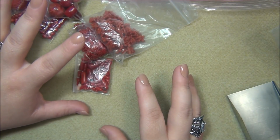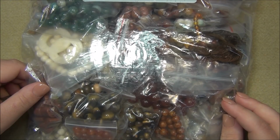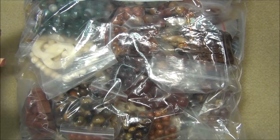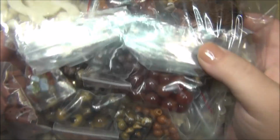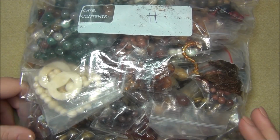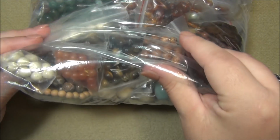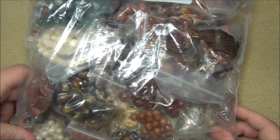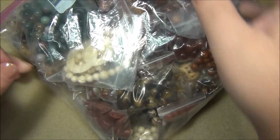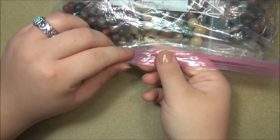I'm going to put this away, and then we're going to go to another huge bag. So now I'm going to show you what's in this bag. Going through all this stuff, I just put earth tone colored beads in here. So there is fancy jasper, there's bone, there's amber, there's Amazonite, leopard skin jasper, carnelian, a big mix of earth tone colors. So I'm going to turn it around, open it up, and go through it.